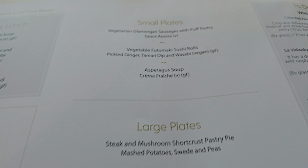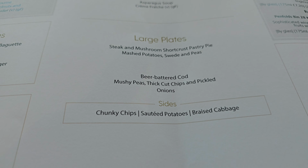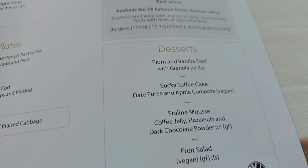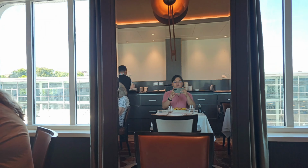So I'll give you guys a tip. If the forward or aft of the ship has an entrance where you can get in, use those two. Don't use the midship, because P&O Britannia midship does not have a staircase, so everybody has to wait for the elevator to get up to have lunch.